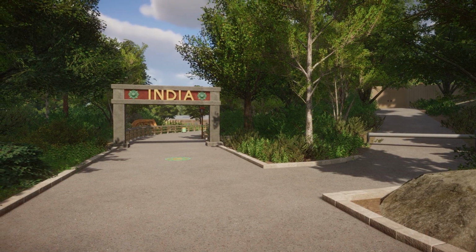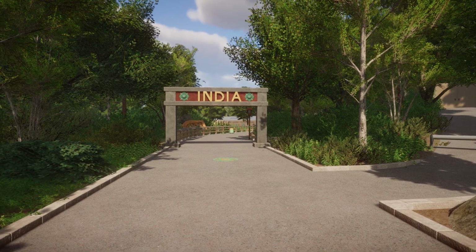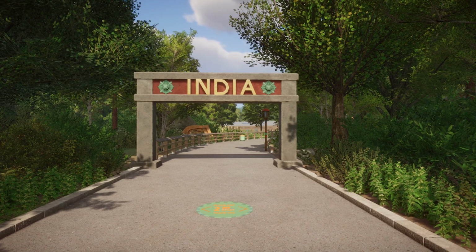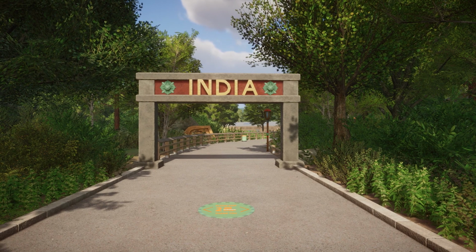So, welcome to India. This is obviously a newer part of the zoo. It's a lot more high budget and more theming, as you'll notice when we go through it. We're gonna start off in the Indian grasslands. We're gonna walk over to the jungle and we'll finish off in the peaks of the Himalayas.